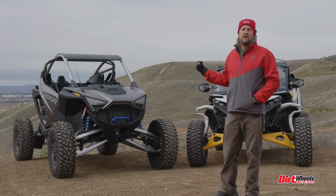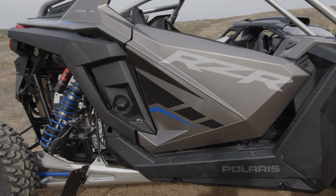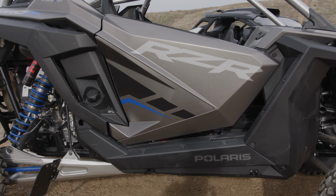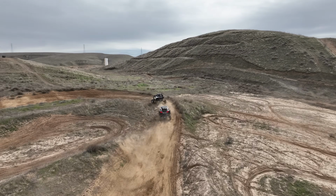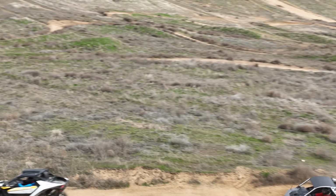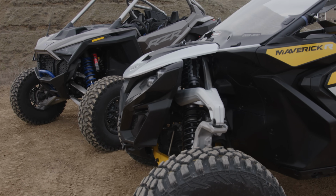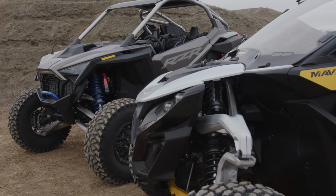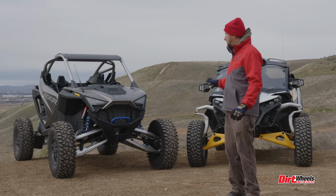Today we're testing out the two top dogs, the Maverick R and the Pro R. We have two drivers, an expert driver and a guy that's new to driving both of these machines. Never been in them, so we're going to take his opinions, mold them together with mine, and get a good feel for what these are. They're stock. We're running them in stock trim, all the stock settings.